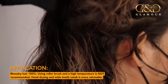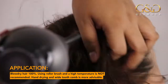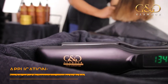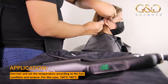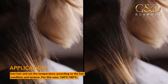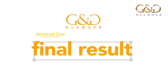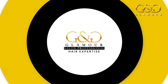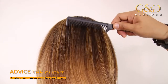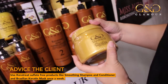Blow dry hair 100%. Using a roller brush and high temperature is not recommended. Hand drying or a wide tooth comb is the best option. Iron hair and set the temperature according to hair condition and texture, from 160 to 180 degrees Celsius. To enjoy a long-lasting result, advise your client not to wash hair for 2 days and only use Keratreat sulfate-free shampoo and conditioner and Brazilian mask at least once a week.